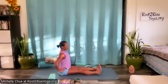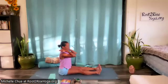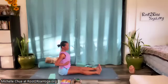And as you get a little taller with each new breath, can you invite the shoulders to relax more deeply? As if you have two sandbags resting on the tops of the shoulders. Feel that your front ribs are sealing in towards your back ribs.